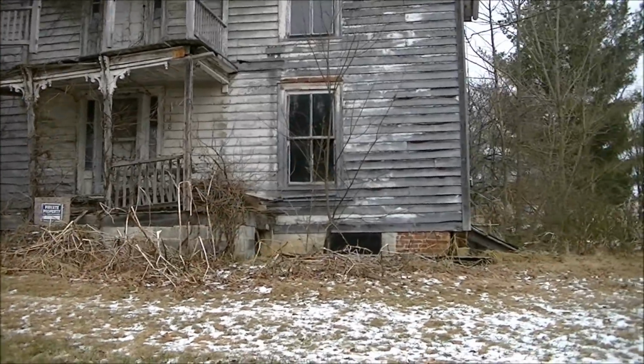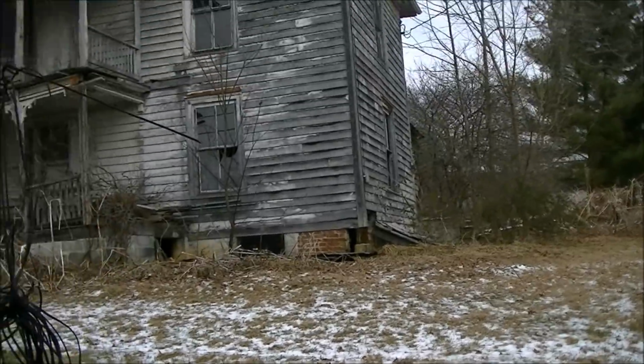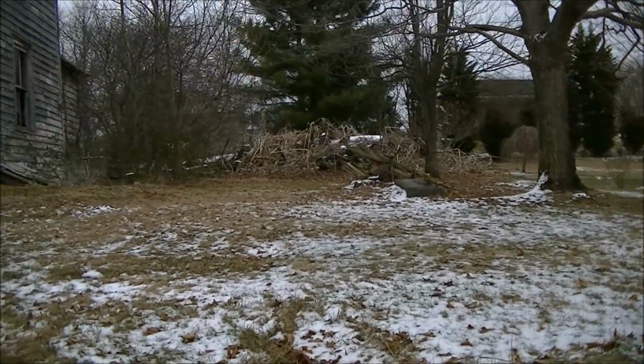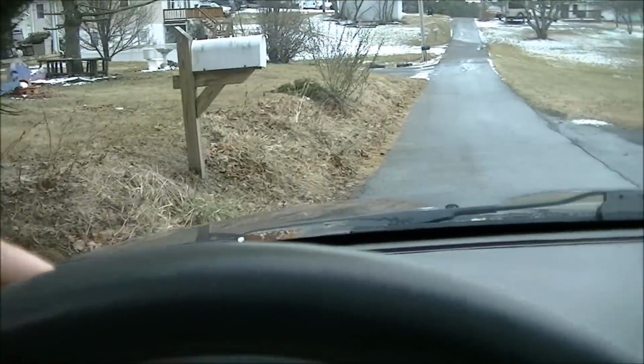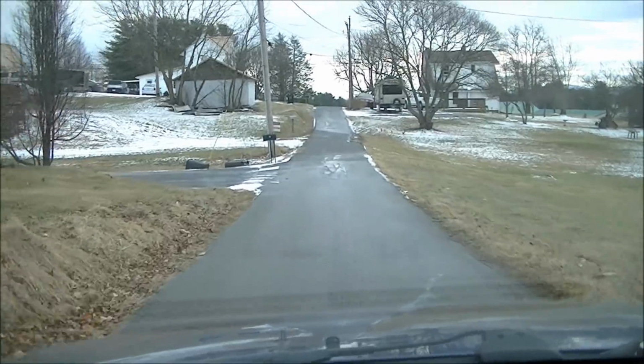Wow. You can see there's still a bit of snow on the ground. Sometime I'm going to come back to this area, see if I can figure out who owns this property. I'd love to detect there. So let's continue on, shall we?